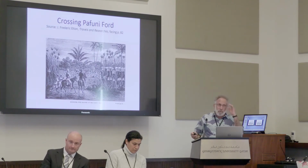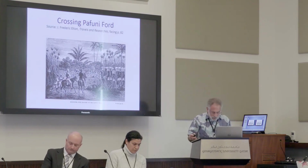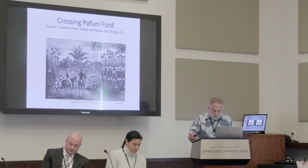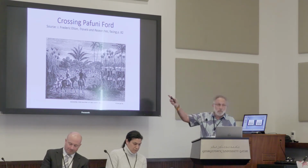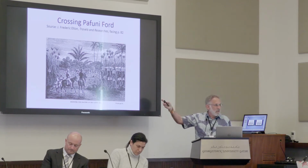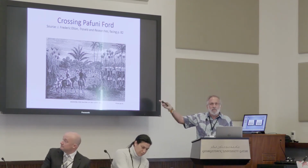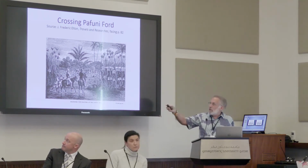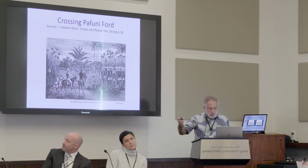He gets to a place called the Pafuni Ford, in Pwani district. And he passes this big caravan. Obviously, there wasn't an artist on hand or a photograph, but this more or less matches his description of what he saw. And there's the usual kind of abolitionist lingo that goes along with it. Basically, he leaves it alone. He just lets it pass.